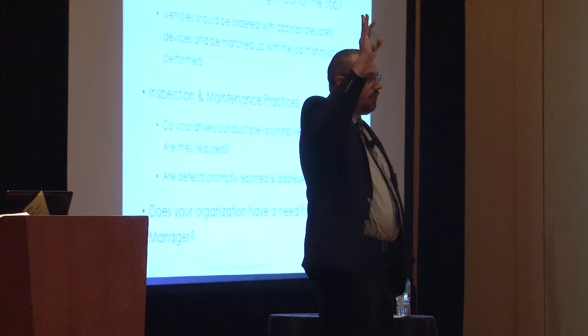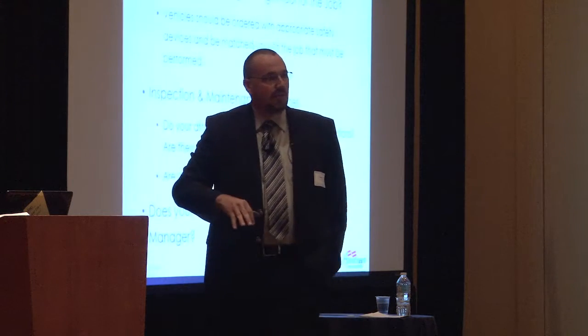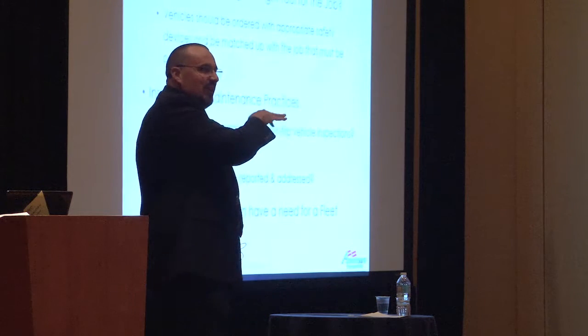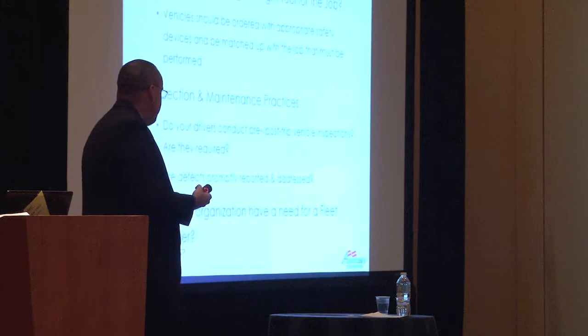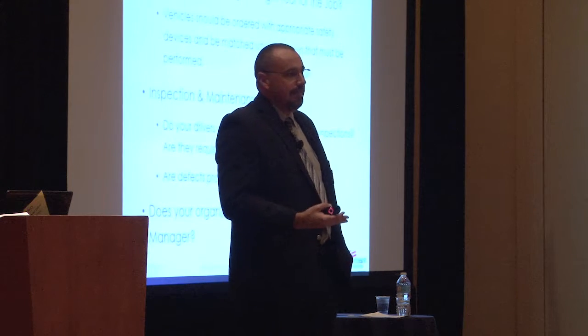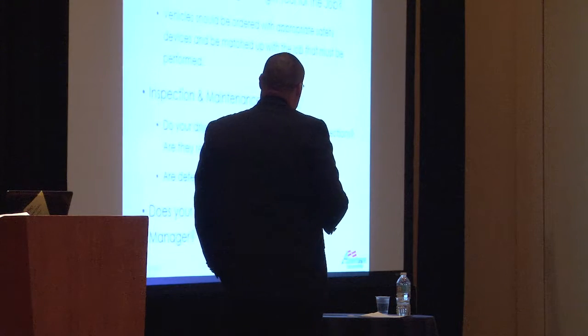Anybody in here have an in-house maintenance program as far as your vehicles? Quite a few. Everything's documented? Because like we said in an earlier presentation, if it's not on paper, it didn't happen. So you want to make sure that not only are you inspecting the vehicles and documenting it, but that when you do identify a deficiency, something is being done to correct it as soon as possible.